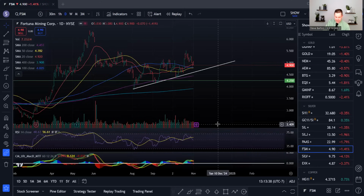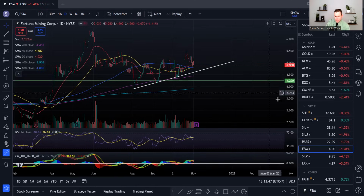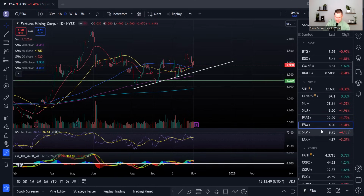Fortuna Silver Mines is down 3.5% for the week. Just the same kind of thing. Watch this rising 200-day moving average. Got a lot of support around $4.25.